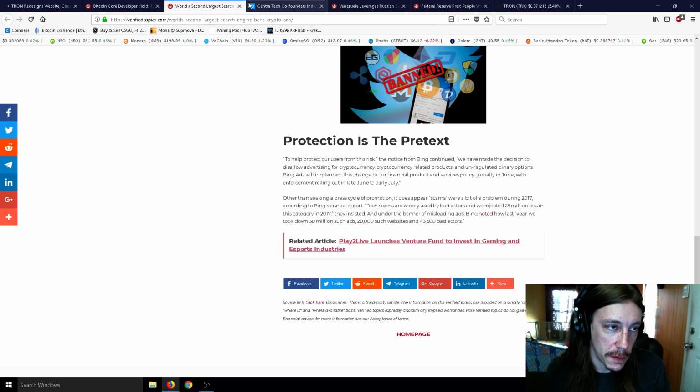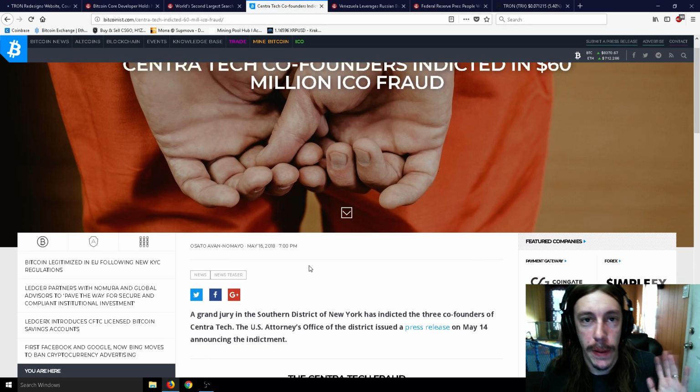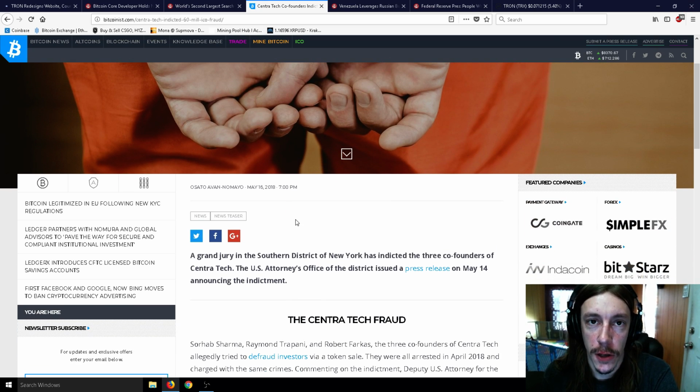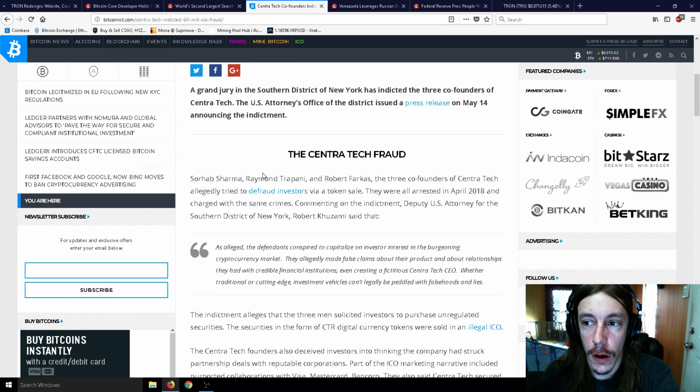So I don't even want to continue with the article. It's just more banning. And you know what? I'm not even too worried about that. Bing banning something. Who uses Bing? I want to know who uses Bing. I'm sure there's going to be some people in the comments who say, I use Bing all the time. Well, you're a freak of nature.